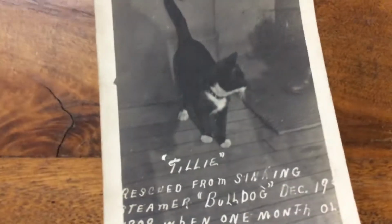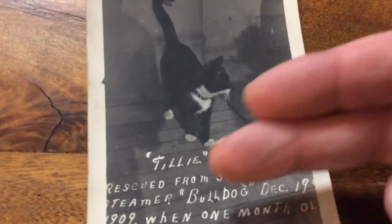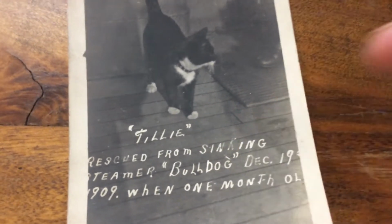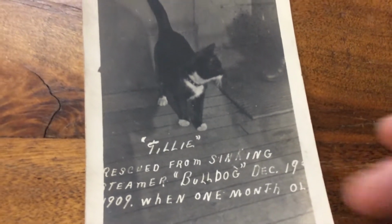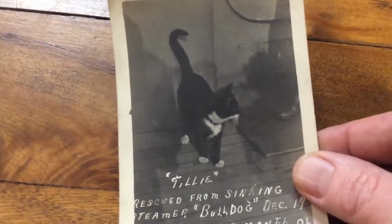Oh, I did have one more cat here. This is a rescue cat. We still rescue cats. This is Tilly. She was rescued from the sinking steamer Bulldog, December 19th, 1909, when she was 1 month old. There she is. That's a great story. That's a postcard you want to see.